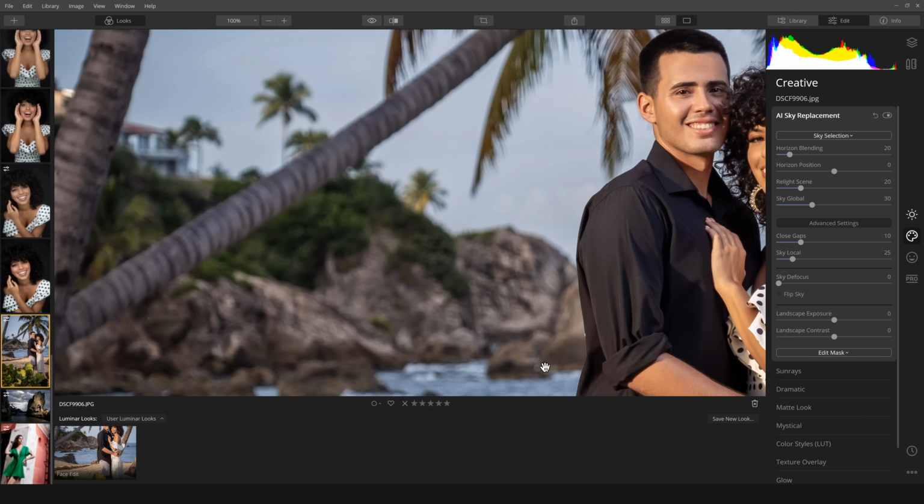If I wanted to cut them out, they're nice and sharp. I could come in here with a pen tool and cut them out and replace them, and it'd be very easy. Even this ridge line, although there's a blur there, it's out of focus because of the depth of field, still relatively easy.